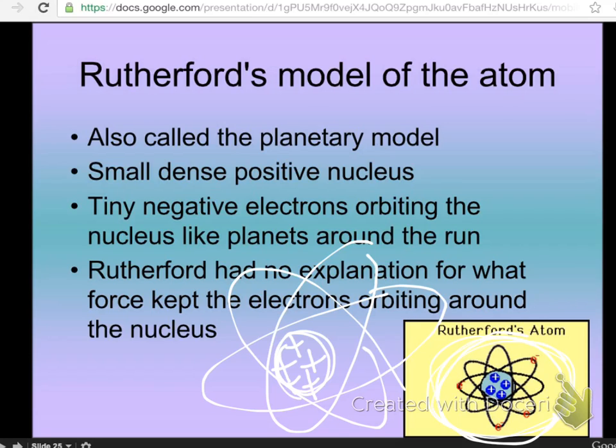Rutherford says, I don't know. Somebody else will figure that out. No, he doesn't say that. But he doesn't have an explanation for it. How can those electrons be so close to that little dense bundle of positive charge and not get sucked right into its face, like a little tiny spaceship orbiting the sun too closely? How does this work?